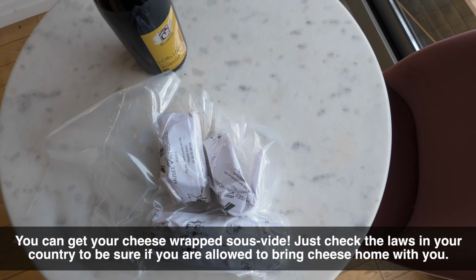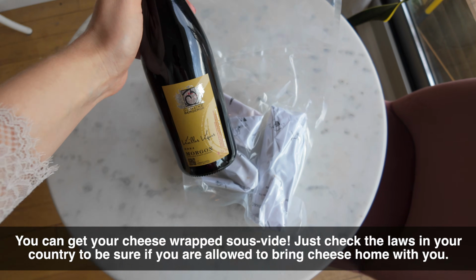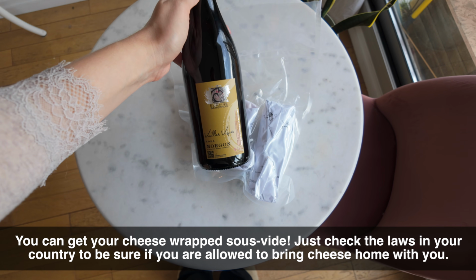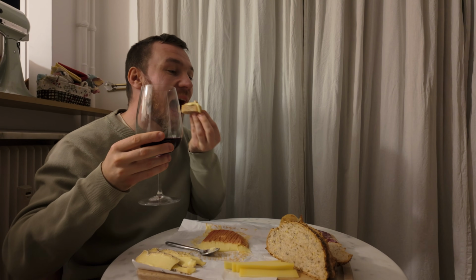And just a quick note that if you want to bring any cheese home, you can always ask them to wrap it sous vide for travel like you see here. Just make sure that you check the laws surrounding the quantities and the types of cheese that you can bring home for your specific country.